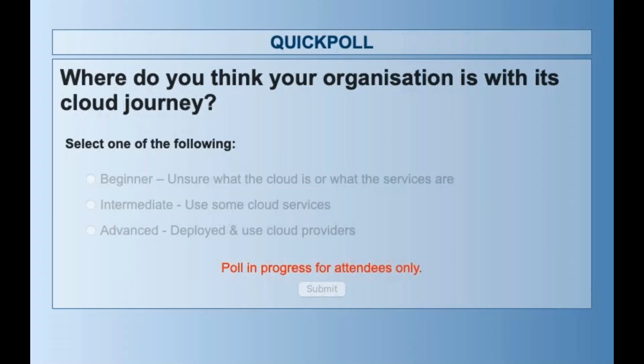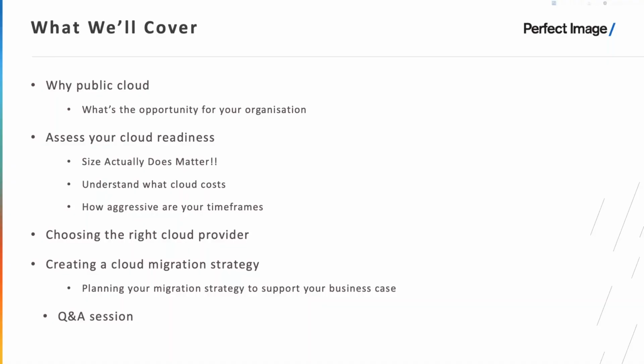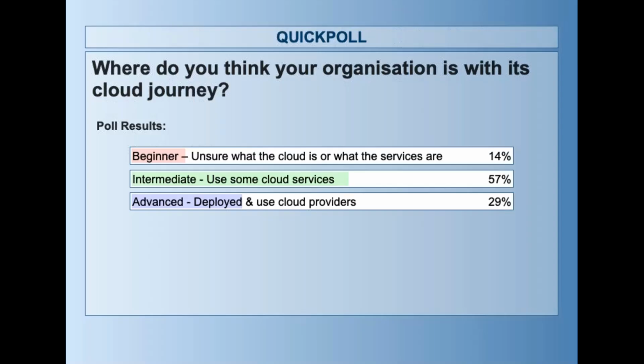So I'll just launch this poll, and I'll give 30 seconds for some responses to come in. Let's wait a couple more seconds. We've got most coming through. Okay, so we got 80% of people voted, so I'll close the poll. And so these are our results. Right, so we've got the majority intermediate. That's good, perfect. So I'll close this one here.